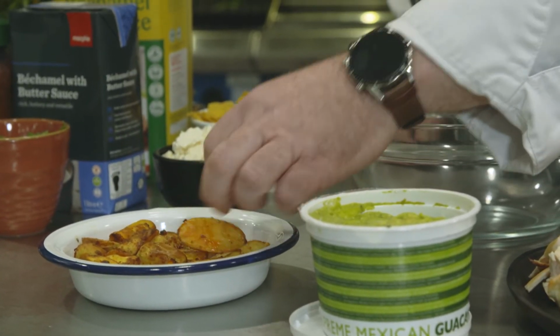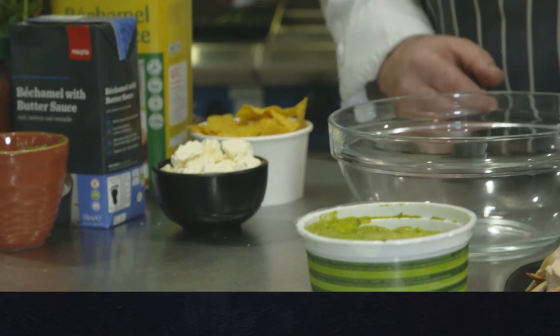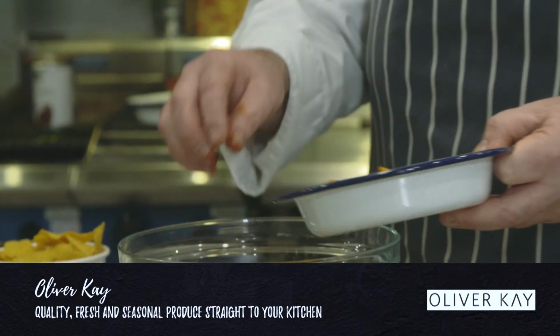Very good. So all I've done is I've put the chipotle paste over that with a little bit of olive oil, and just roasted them in the oven. So they can go in warm or cold. I've got them cold now.